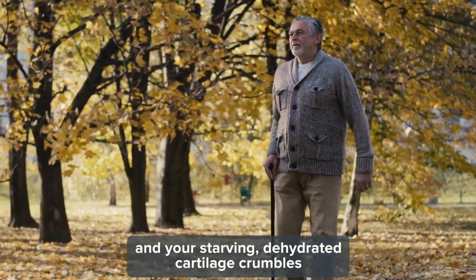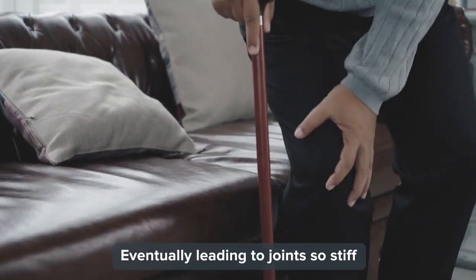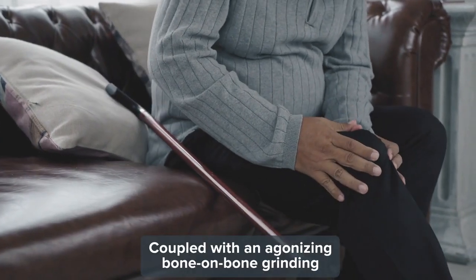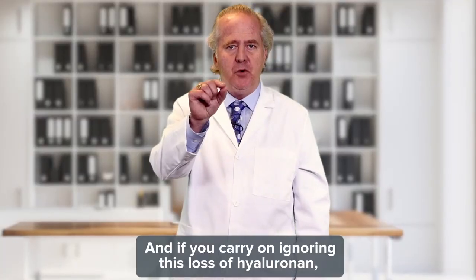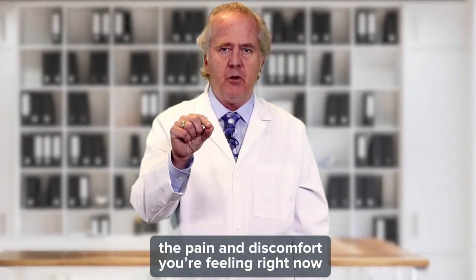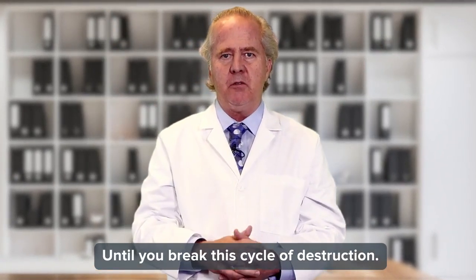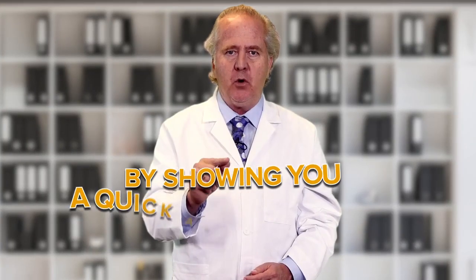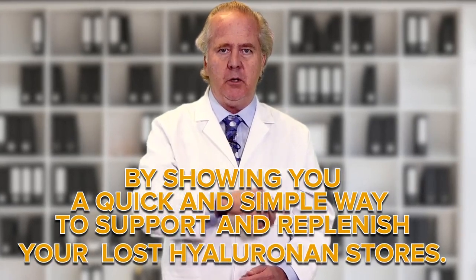Of course, as the years pass and more hyaluronan is lost, your joint jello becomes thinner and drier, and your starving, dehydrated cartilage crumbles like a sandcastle in the wind, eventually leading to joints so stiff and swollen you can barely move, coupled with an agonizing bone-on-bone grinding that makes life a misery. And if you carry on ignoring this loss of hyaluronan, the pain and discomfort you're feeling right now will only get worse until you break this cycle of destruction. And that's what I'm going to help you do in just a second by showing you a quick and simple way to support and replenish your lost hyaluronan stores.